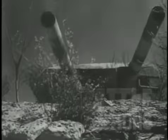This is Fortress Europa. Unconquerable, Hitler said. Well, nobody thought it was going to be easy. D-Day 1944, and the crucial days that followed.